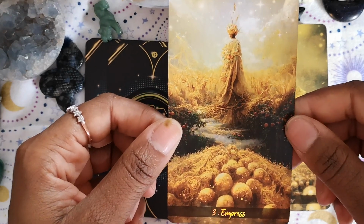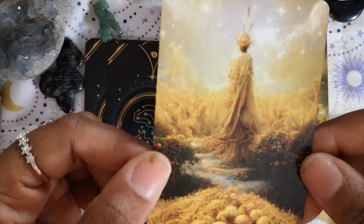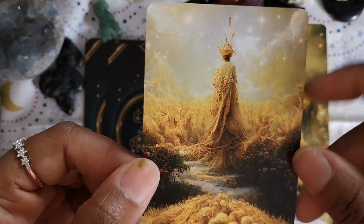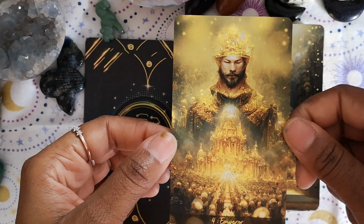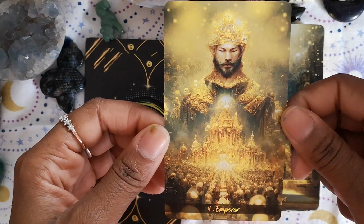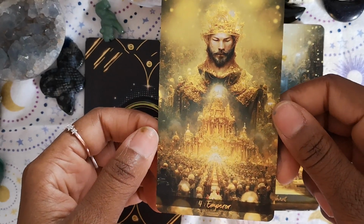The Empress. I don't know if you can catch it, there's a bit of foil accent over there too. Now we have the Emperor. It does feel emperor-y, or definitely head of a kingdom, empire.